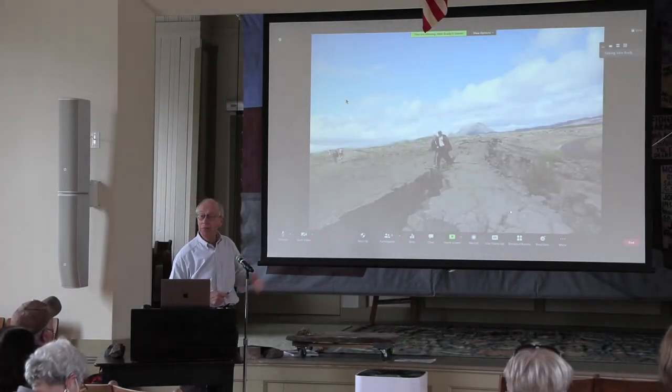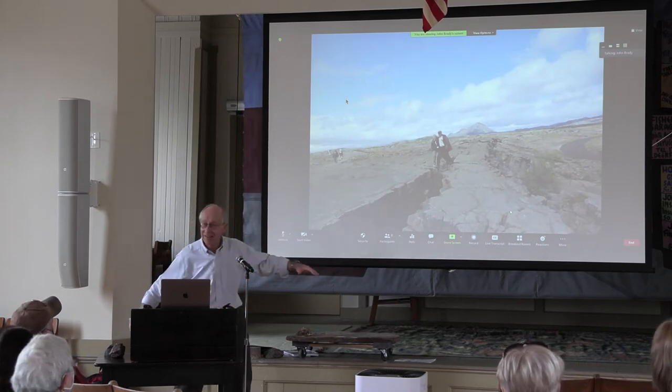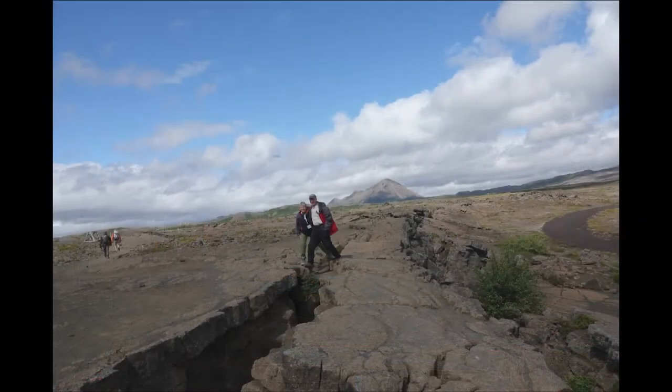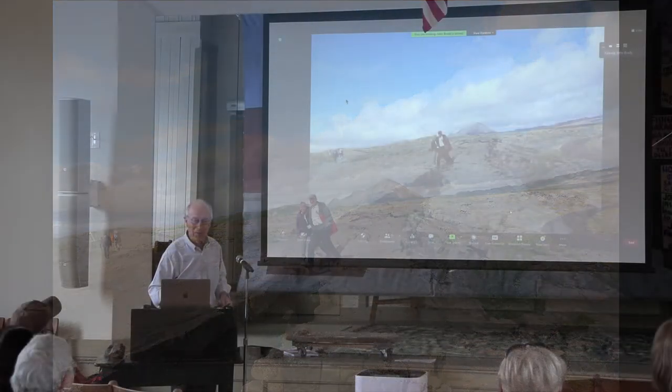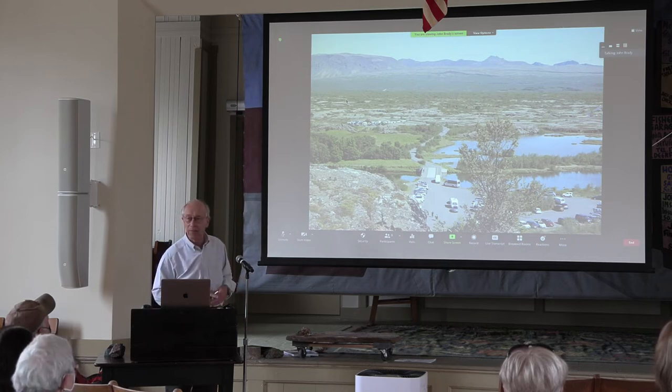And when I went on this trip with Smith College, as my wife and I, we got to stand with one foot on the European plate and one foot on the North American plate where they're pulling apart. And here's another place where you can look across a wider valley, and each of these is a fault where the lava flow is sticking up on it.